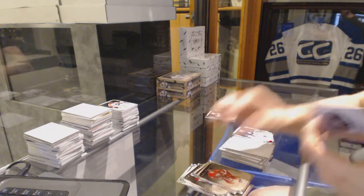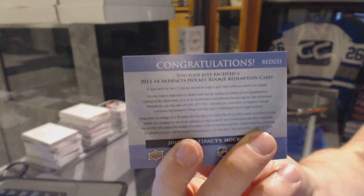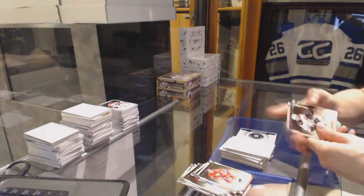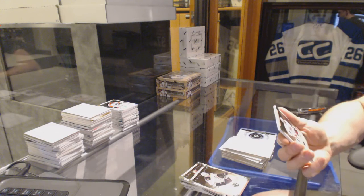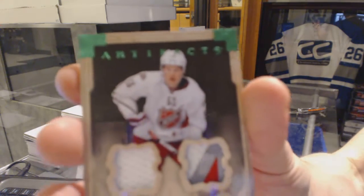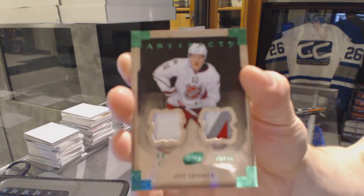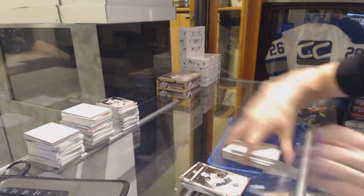And we got a rookie redemption wild card, number 233, which off the top of my head, I'm going to say Tyler Johnson for Tampa. Don't hold me to that. And we've got a jersey and three-color patch emerald, number 25 of 75 for the Carolina Hurricanes, Jeff Skinner. 25 of 75 for the Hurricanes, Jeff Skinner.